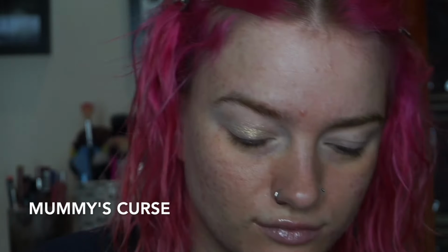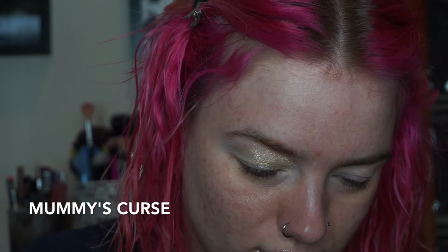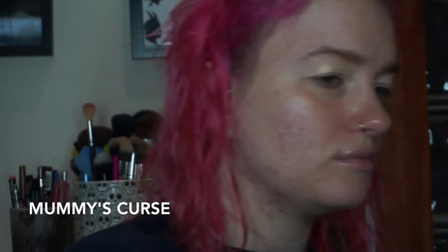Starting off with the shade Mummy's Curse. Oden's Eye describes this as being a pale yellow base with multicolored shimmer, which is very accurate, I would say. To me, it's kind of like a yellow with a pink flip to it, like a light yellow pink duochrome sparkly shade. It's really, really pretty, a little bit more on the sheer side. This was a dry application. Now I'm going in with a wet brush and then my finger.